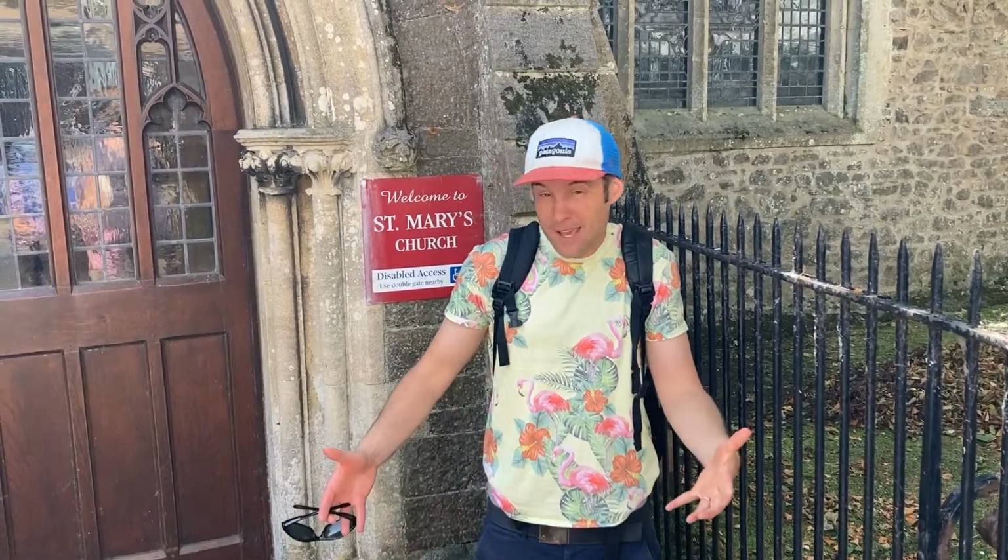Here I am on holiday in Tenby. And you know me, I love a good maths trail. So today we're going to try and find the statue of Robert Recorde, the famous Welsh mathematician.